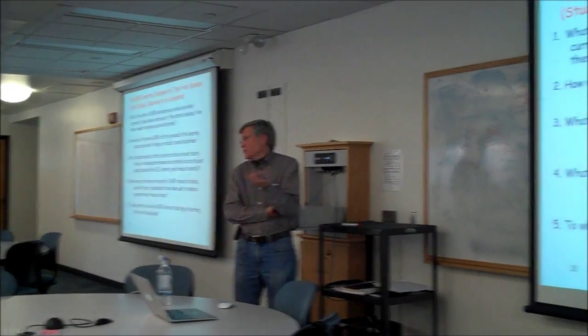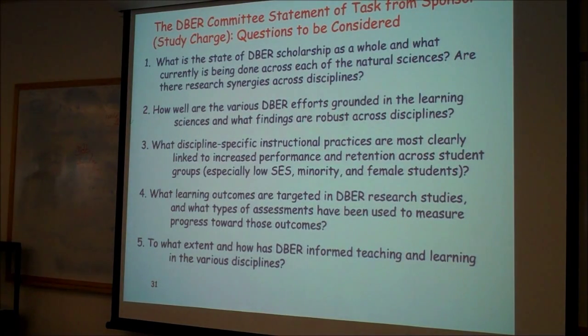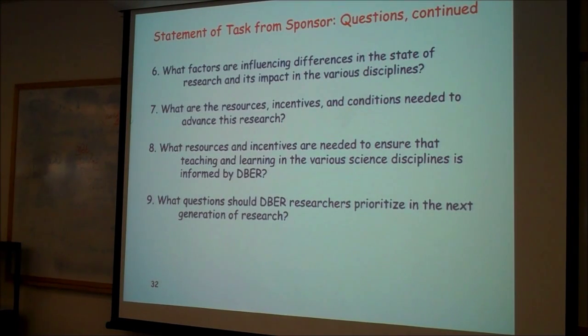Basically, try to find out what's going on in each of the various disciplines, how well they interrelate, and how different they are. How is the research being done? What is the extent of the knowledge base? And then there are 4 more, including number 8 again, which is how do you get this to actually get implemented and used?